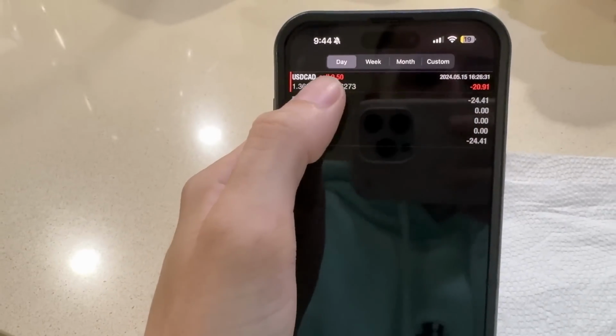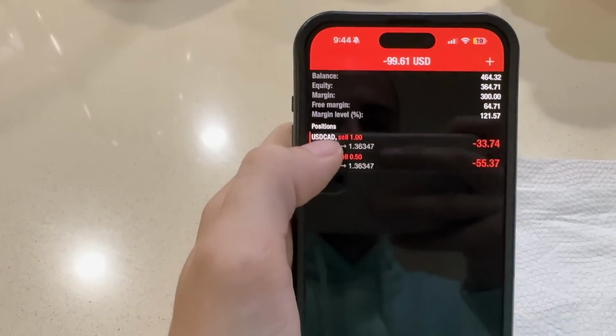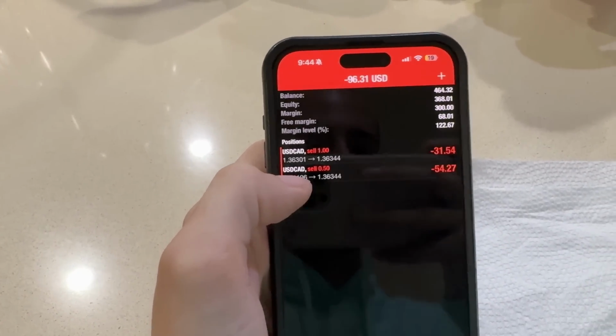So we didn't lose too much. We only lost 20 bucks pretty much, 24 with the fees. And then now we have the sell limit running. You can see we're in like a 3 pip drawdown and we have this 0.50 that I've been holding for a little bit. So let's see what happens, guys.